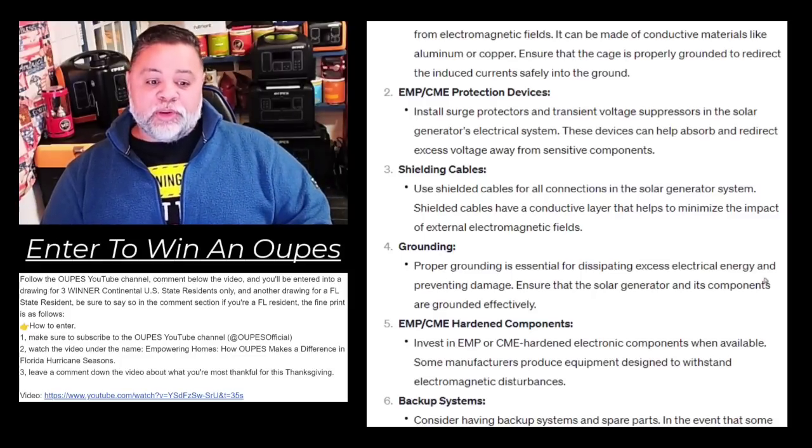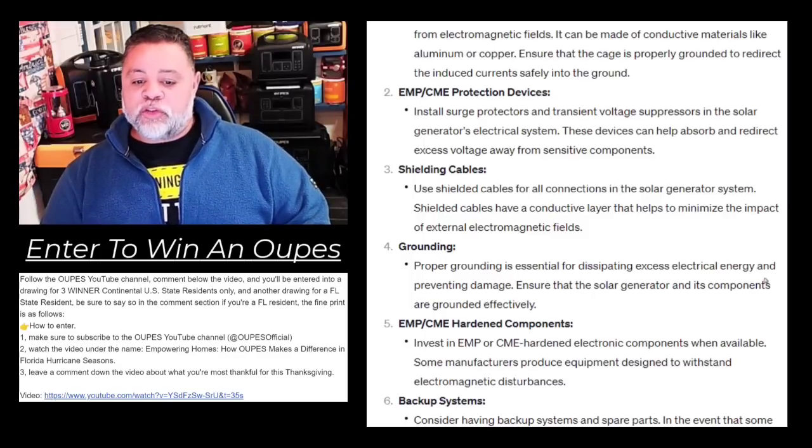Shielding cables. Use shielding cables for all connections in the solar generator system.